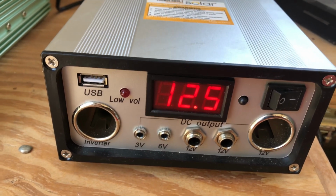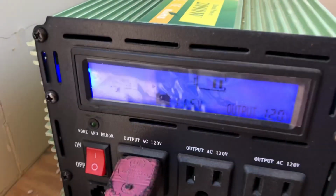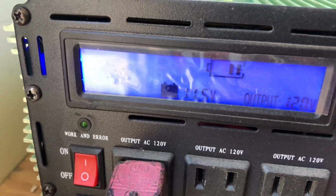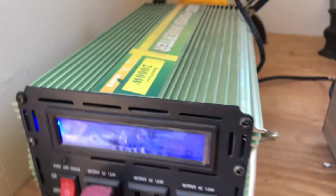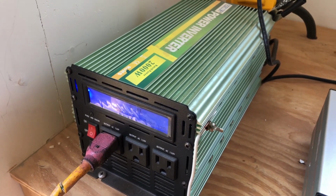Doesn't sound that good. Here is the power inverter, 2000 watt. Batteries are down to 11.5 volts right now, but we're checking to see if it'll charge and run at the same time.